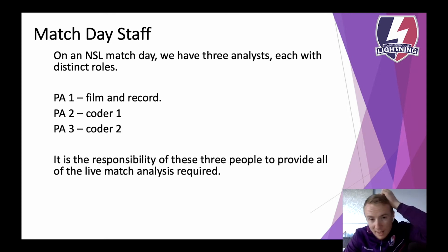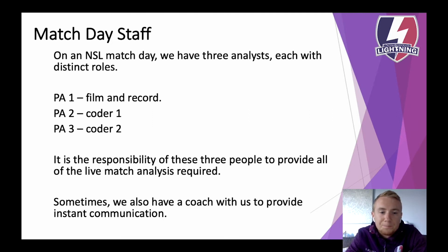So, like we said, it's the responsibility of these people to provide all of the live match analysis that we require. I can't work without my team, and every single game that we have, we've got a rota in place that 3 of us will be there as an absolute minimum to provide the live match analysis.